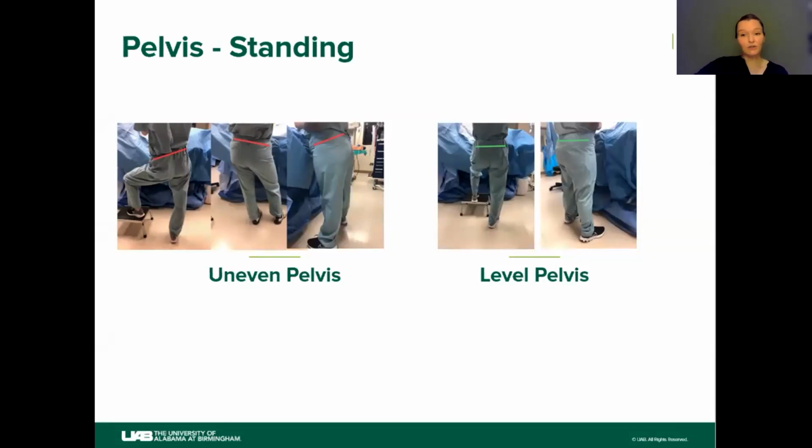Some people like to use the environmental modification of a stool, and they'll alternate placing one foot on the stool and then the other foot. When you do that, try to make sure that that pelvis is level.